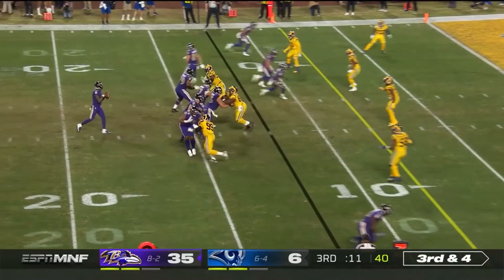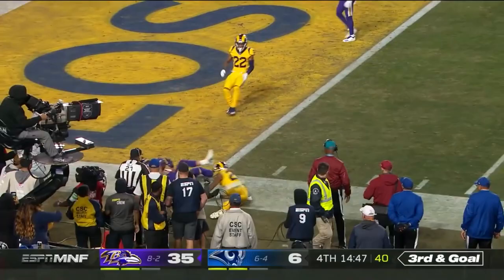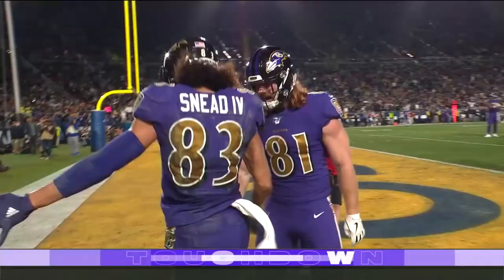Drew have had a nice night here in LA. Third and 4, sidearm. Can he turn the corner and get in? Yes! We got a Jackson 5. Lamar with 5 touchdown passes. Willie Snead.